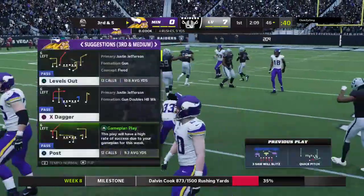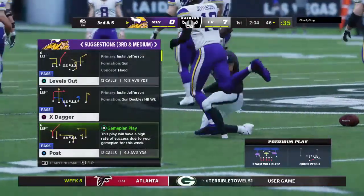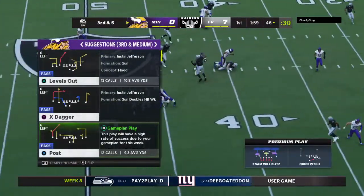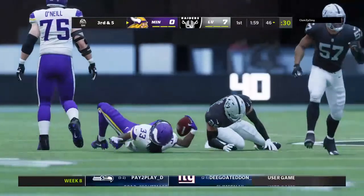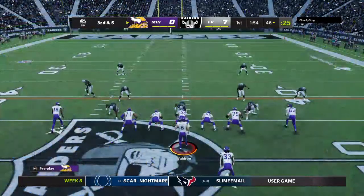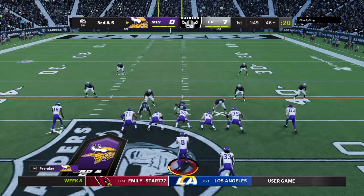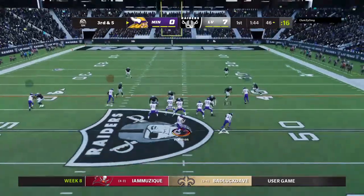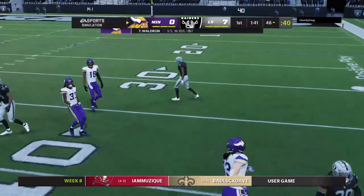Looking to find a lane, but he can't. Reined in at the line of scrimmage. They'll say no gain on the play there. Now it'll be 3rd down. From the gun, Waldron. A bullet throw, but incomplete.